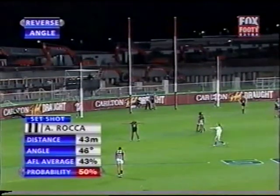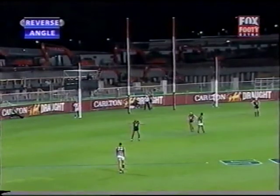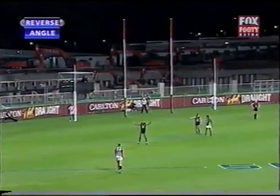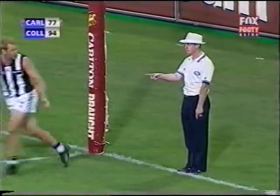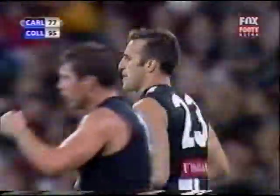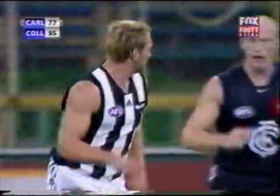Anthony Rocker. Similar position to a kick he took in a grand final. See if this one goes through. We'll get as much crowd reaction this time too. Behind the goal. Works it back right to left. It just wouldn't come that last couple of metres. It tried to. Malloy thinks it may have been a goal, judging by that reaction.